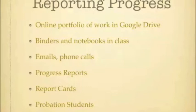Students that are on probation, we do continue to monitor those students closely to be sure that the GT Math Room really is a good fit for your child, and we will keep you updated with information if we are seeing some areas of difficulty or if we're concerned with something going on with your child.